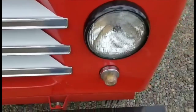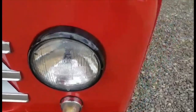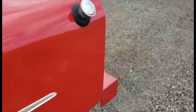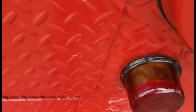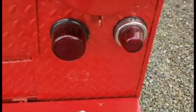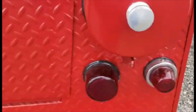So the 55 has Yankee 975 marker lights on the back. They have Tiger Eye, T-I-G-E-R-E-Y, Tiger Eye, with yellow colored lens that's supposed to point down to the license plate. And these look like Yankee 975s as well, in red. Front ones are white, obviously clear.